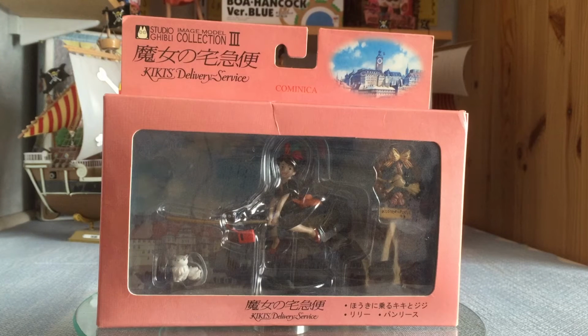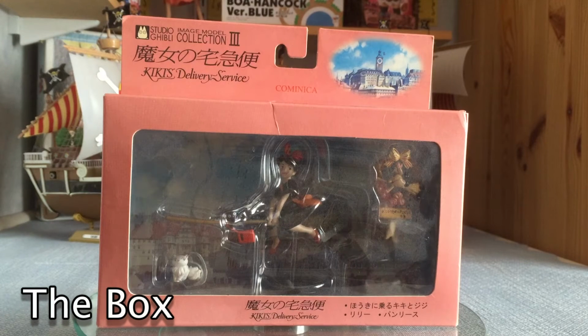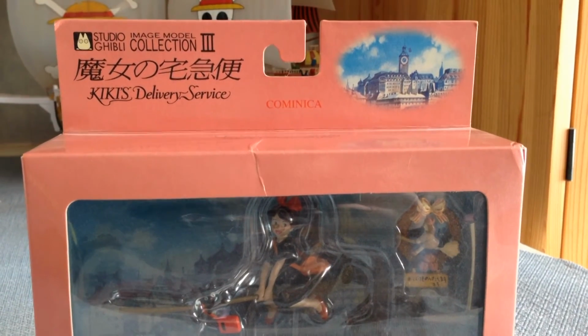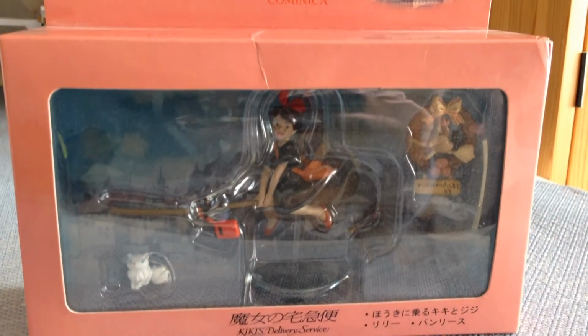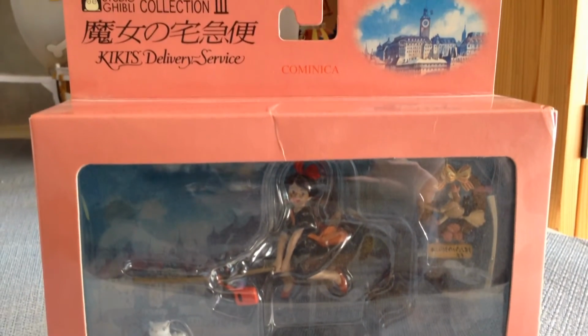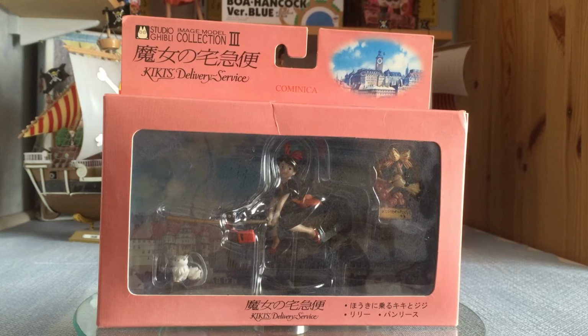And as you can see, the box here is, dare I say it, minimalist. It really is. We've got a nice little picture of the clock tower and the town, with a dreamy kind of look going on there. In the corner, we've also got the Studio Ghibli logo, of course. A giant window to show Kiki in there. I'm liking the little background that comes with her as well, so that'd be quite good for some photos.